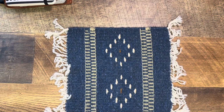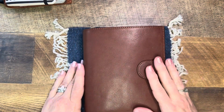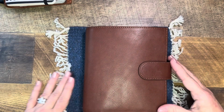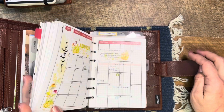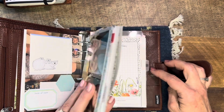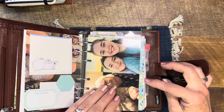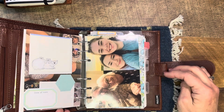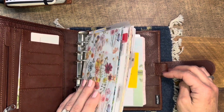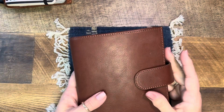I also in August played around with going back into my personal rings. I also was in this A6, which is another beautiful Leuchtturm veg tan that I got. And I think the last time I was in this, well, October, looks like I used it for part of October, September and October. September was kind of just a train wreck because of traveling. And so this was set up, and I did use it. It pretty much stays set up. I wouldn't be surprised if I pull this back out at some point. But right now, the personal rings is really speaking to me.